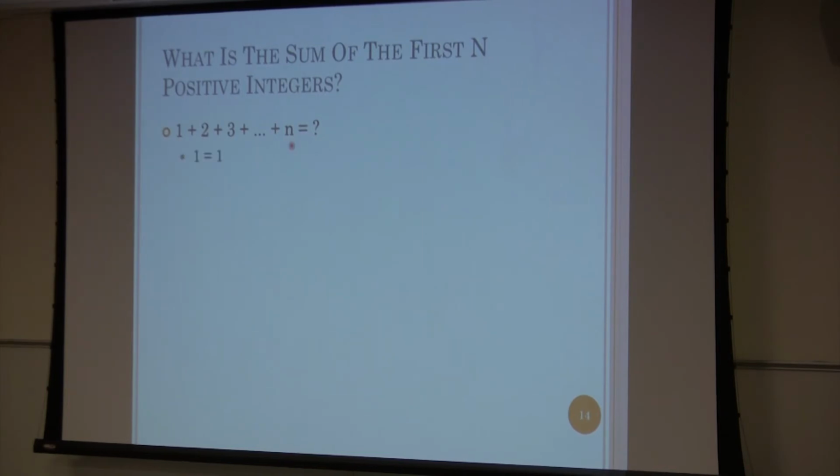So let's start at the beginning. Good place to start. What's the sum of the first one number? It's simply 1, right? What's the sum of the first two numbers? 1 plus 2 is 3. First three positive numbers, 1 plus 2 plus 3 is 6. The first four numbers, 1 plus 2 plus 3 plus 4 is equal to 10. All right, no question there. I just added them up.